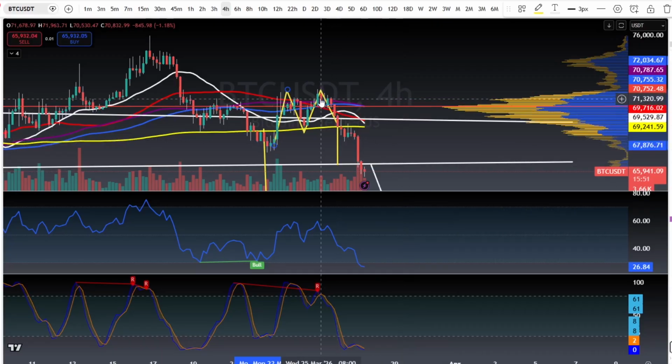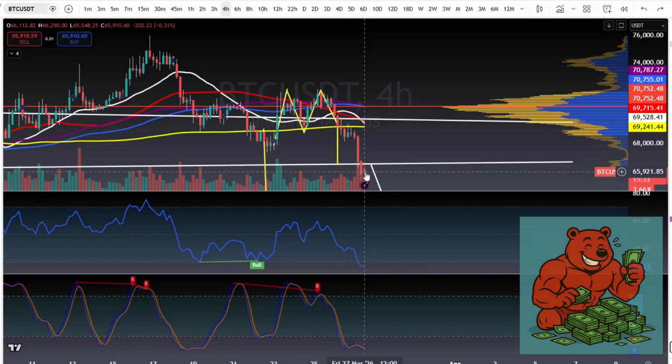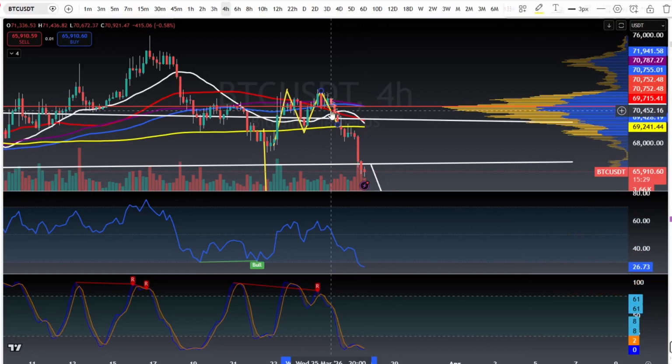About 2 days ago, I was calling a possible double top at around 70,500. I gave you guys this trade with the measure move taking us down to about 66,500. Not only did we hit that, but we went as low as 65,548. So that's almost a $5,000 move. Congratulations to whoever took this trade. This is a big win for the Flex Candle community.